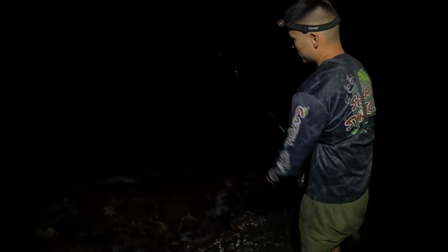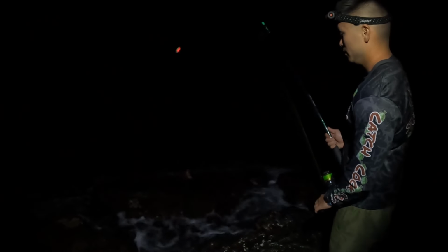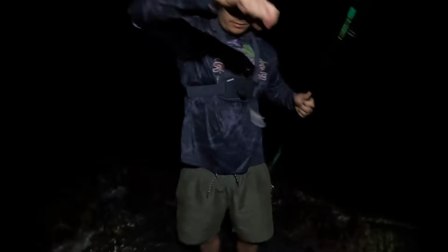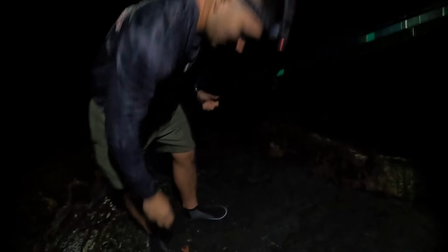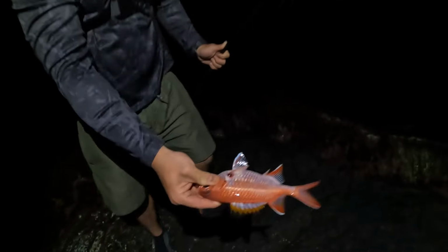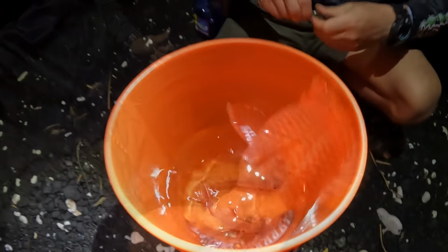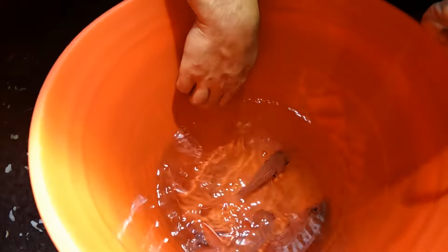Any guesses what it is? What do you think? Pachi, Alihi? I think Pachi. You think Pachi? I hope so. Yes. Oh, good Pachi. That's why we said small. Look at that, it has that orange in it, yeah? See that? Okay, we're going to slide bait this mempachi.